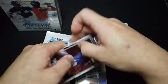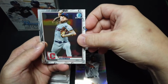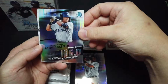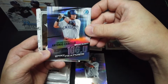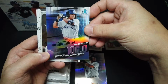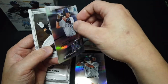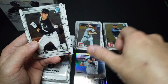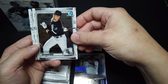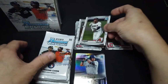Alright, second pack. We got Mookie Betts, Clevenger, Antonio Cabello from Yankees. Stat Tracker, 106 miles per hour exit velocity. Nice insert there. Rutherford and Perdomo.